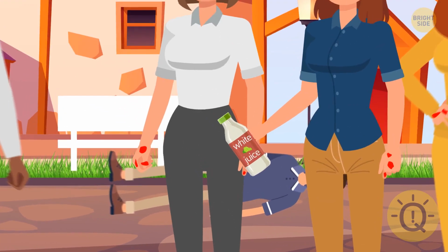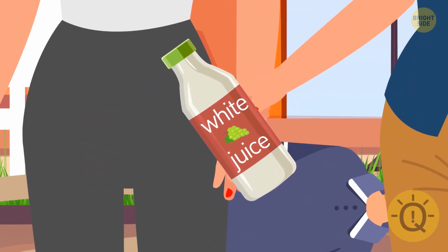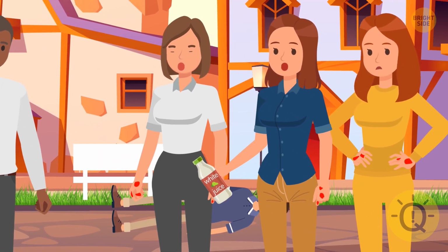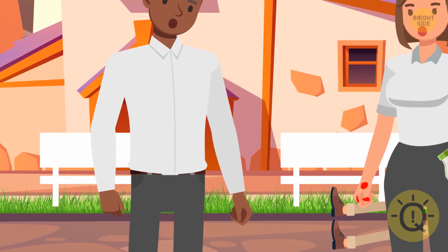Take a closer look at the grape juice Jane is holding. As you can see from the label, it's a white grape juice. That drink wouldn't leave a red stain. Also, all benches in the garden are blue, which means Mary had lied.